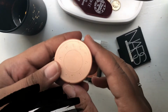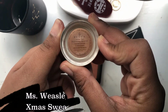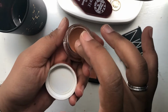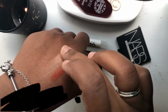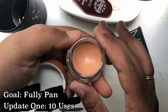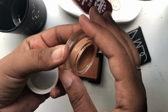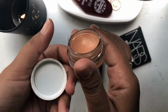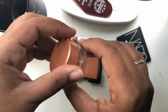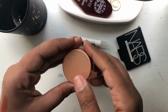So the third prompt is Mrs. Weasley's Christmas sweaters, and it's a product that you just love using, you feel good using it, and you want to use it. And I absolutely adore my Becca under eye brightening concealer. It's in the shade medium to deep, and I've worn this literally 10 times this month on days that I don't even wear makeup, and I just want to pull myself a little bit together. Even though I'm not seeing anybody, I'm in my house, I put this on, or I'm just going to the grocery store, I put this on. So pretty much the 10 times I've left the house this month, I've worn this. As you can see, there's a pretty big dip already, so I will definitely pan this before the end of the project, so I'll probably roll something in afterwards, but I love it.